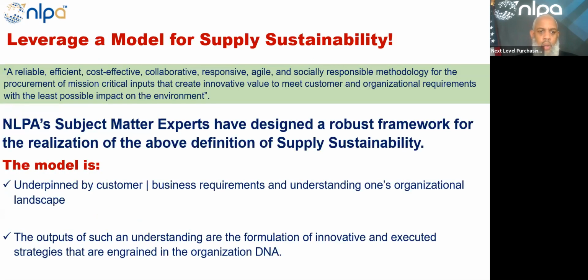So, leverage a model for supply sustainability. As I mentioned before with Levi's, they came up with a model, and this model was compatible, a good organizational fit. It was a good fit with their customers, and of course, a good fit with their suppliers. And again, I have to reiterate, having suppliers that are capable and aligned is one of the most critical underpinnings here.